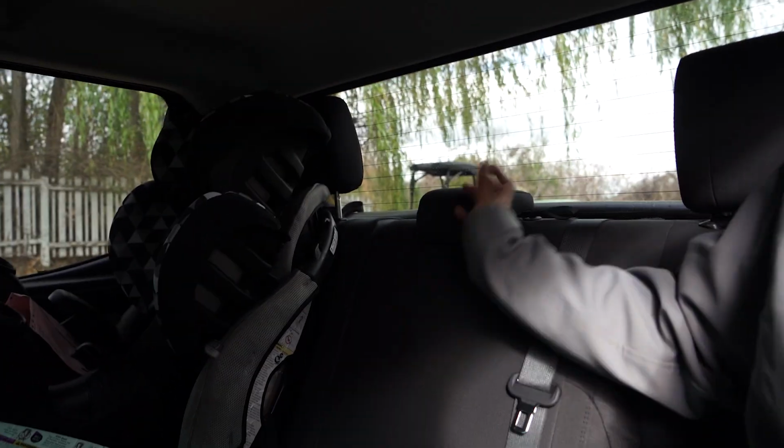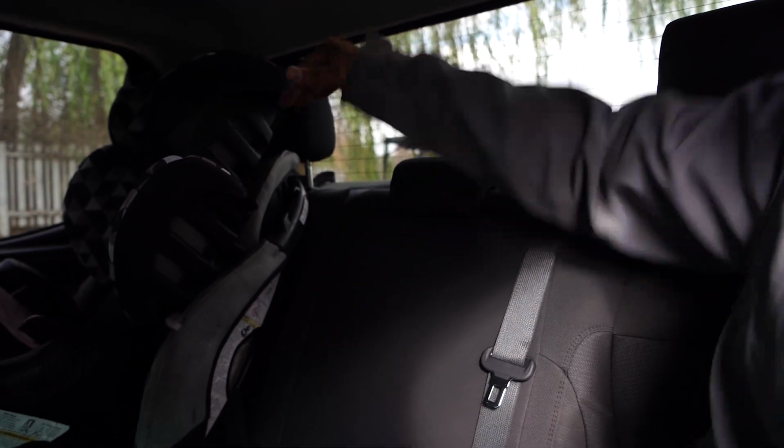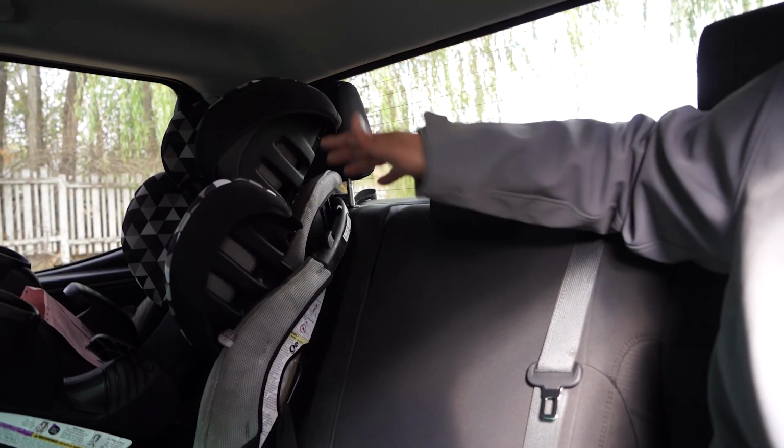The middle seat doesn't fold down all in one piece because it's a 60-40 split. That's the 40, this is the 60. It doesn't bother me because it does have extra cup holders over there. Usually they fold down and you will have 2 cup holders, but I don't need it. Let's show you some more storage.